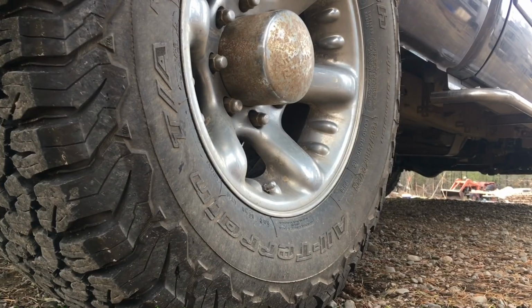No more smoke clouds, and it goes vroom.